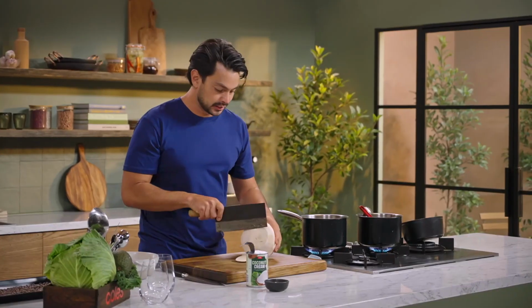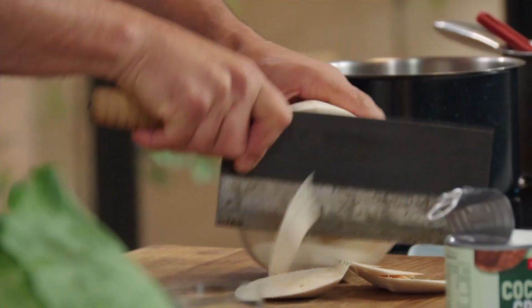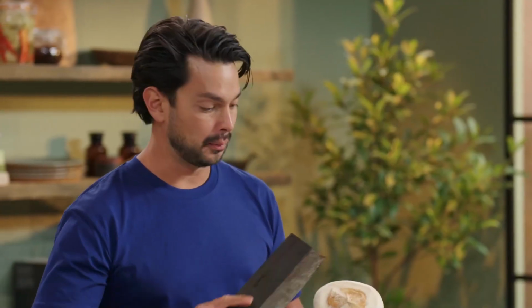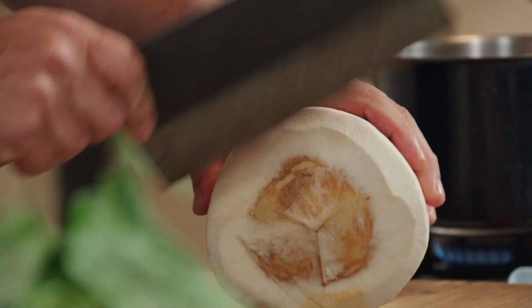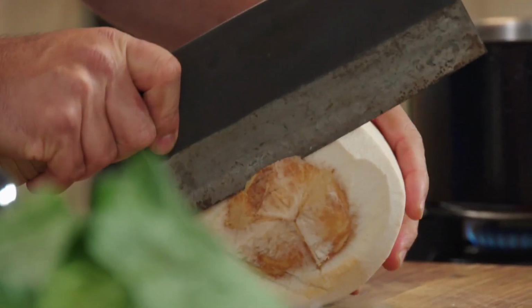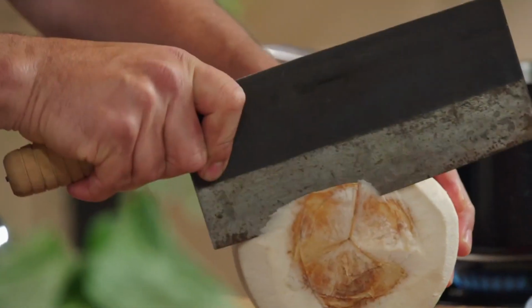I just like to take the top husk off first to expose the shell. So once you get to the hard shell, you really know where you're going to chop, and that's why I take off that husk. And here, we just want to start to create a little opening at the top, and then we'll be able to tip it out. So you just want to go 1, 2, 3, 4.